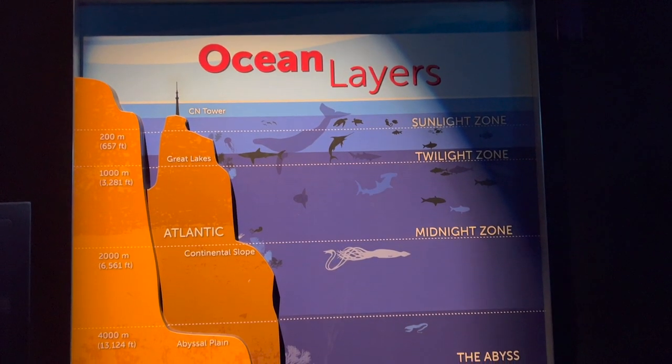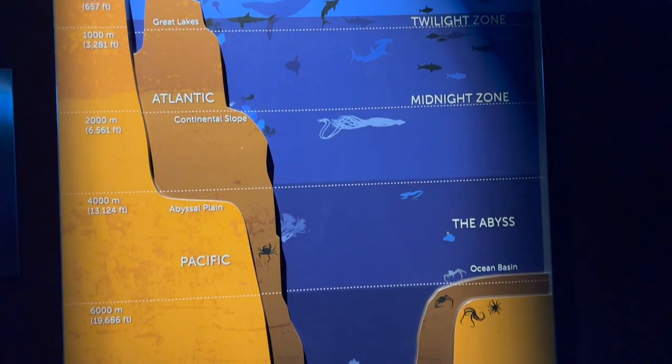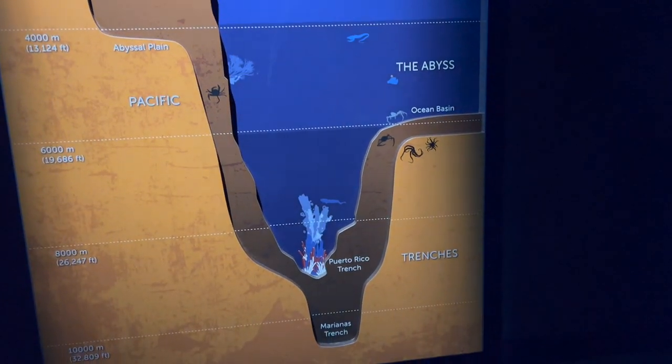Ocean layers picture shows the depth of different layers of ocean and various sea creatures living at those depths. And some of them lurk as close to 8,000 meters deep, where it's all dark because of the absence of sunlight.